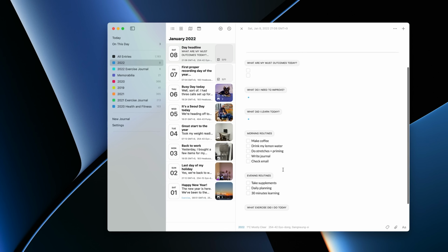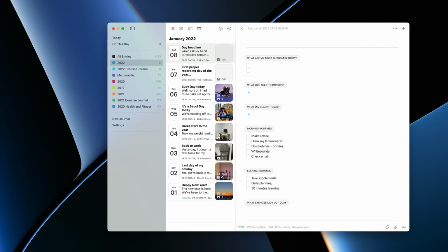And then I come to my checklists. Now, my morning checklist, this is just my morning routine. So I make coffee, I drink my lemon water, I do my stretching and priming. And priming is really linked to this: what are my outcomes for the day? I write my journal and then I check my email. So those are the 5 things that I do every morning as part of my morning routine.